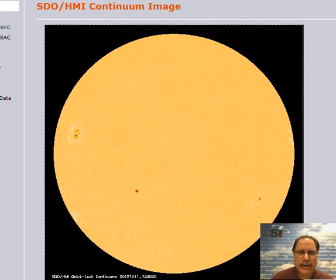There are some interesting new sunspots appearing on the edge of the sun. They are rotating into view right now, and they are certainly areas of interest and could possibly cause some coronal mass ejections over the next several days. Here's the very latest image of the sun.